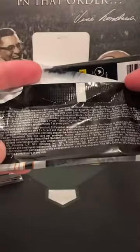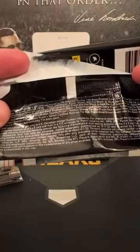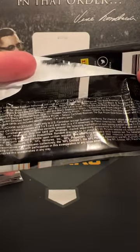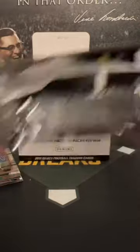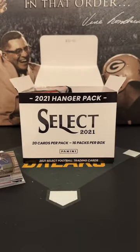So this part shows what's all in them. There's the blue and the black and gold die cuts. There are zebras, snake skins. They can be all the way numbered to one. There's black of blacks, that'd be nice to get one of those, obviously. There's green numbered, gold numbered, all that good stuff. So we'll see what we can pull here.